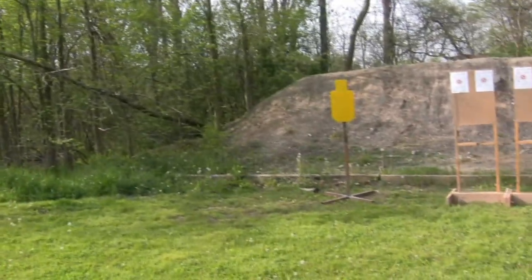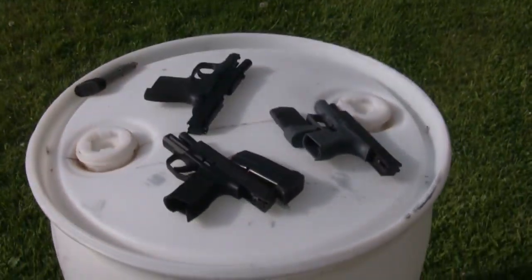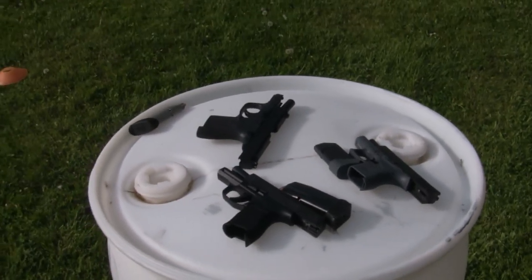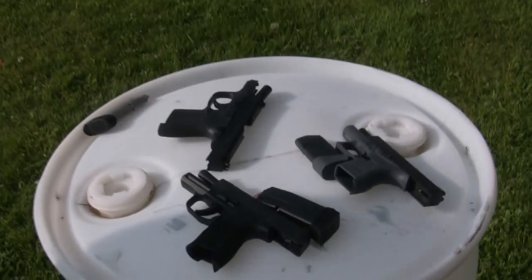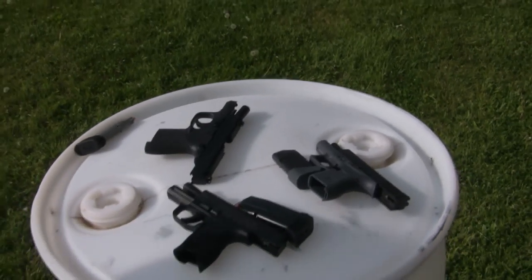Maybe someone who has a long history with revolvers, and then wants to get into the semi-automatic. The APX Carry would be a great choice. But just after the preliminary test there, Brock just didn't feel comfortable, didn't like it. So we're left with the M&P Shield, the Sig 365, and the Glock 43.